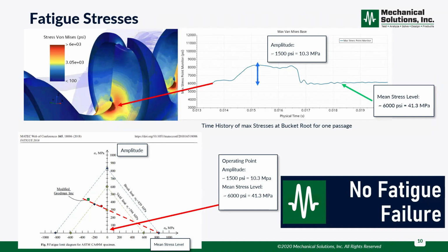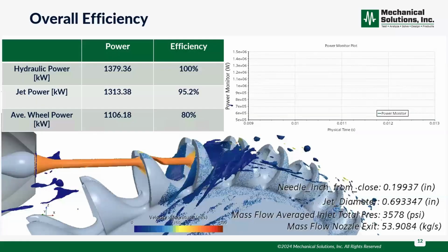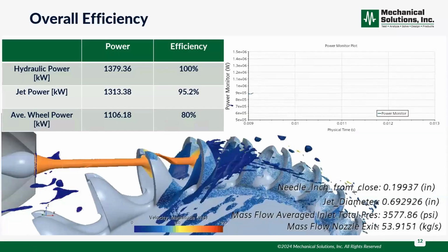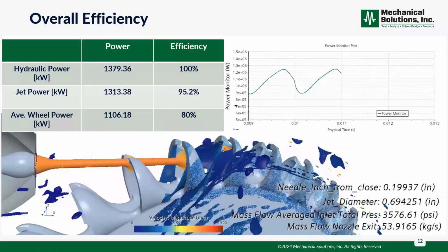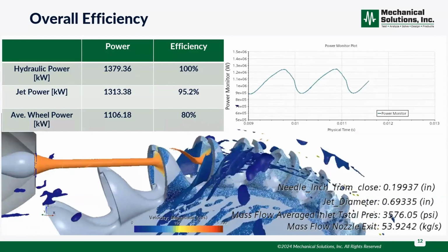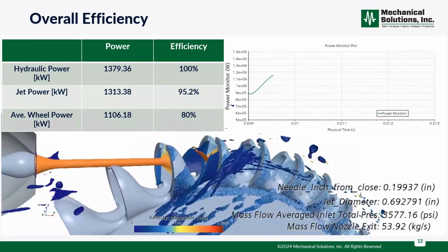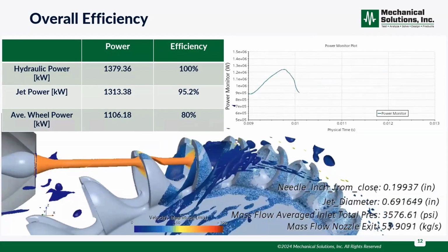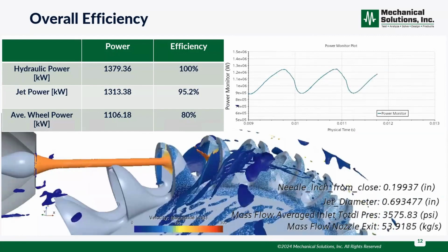So that was the structural analysis. Now what about the actual hydraulic efficiency? That's always important, especially in hydro or any power generation. People chase fractions of a percent. These machines run a lot, they make a lot of power. So if you find a percent of performance, that's normally good.